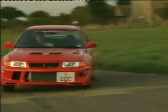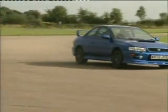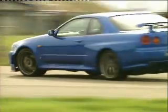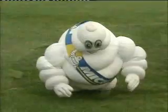The Mitsubishi EVO 6. The Subaru Impreza P1. The Nissan Skyline GTR. And the Porsche 911 Turbo. Which one would I take home? None of them. I've shredded all the tyres.